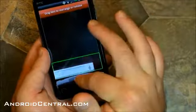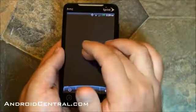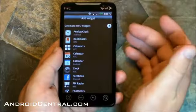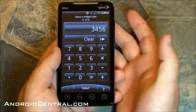We've all done that once or twice on Google, haven't we? Let's kill that off and get ourselves a little clean canvas here. I want to talk about the new widgets that are here on the Evo with Froyo. We got 4. Actually, we have more than 4, but you'll see what I'm talking about.